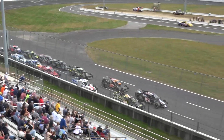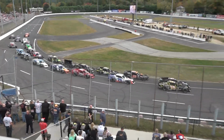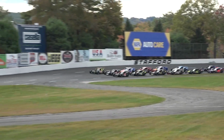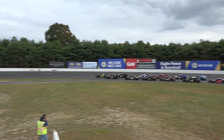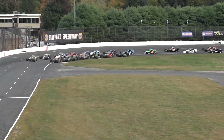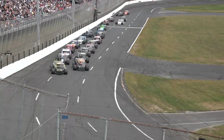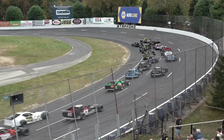Green flags are out. We are underway with the SK Modified feature here at the Napa Fall Final as they go to turn 1 for the first time. Front row slides way up the racetrack, and they're 3 wide already with Jarvis to the bottom. Anthony Flannery digging hard. He'll make his presence known. He'll lead lap number 1, but look out. Here comes Michael Jarvis, black number 33 car.